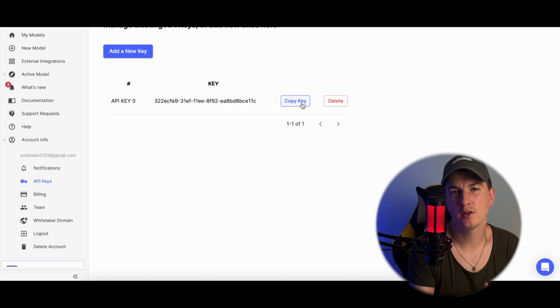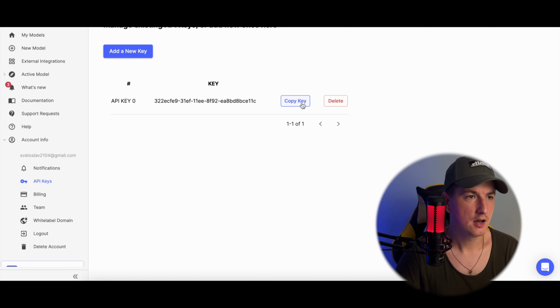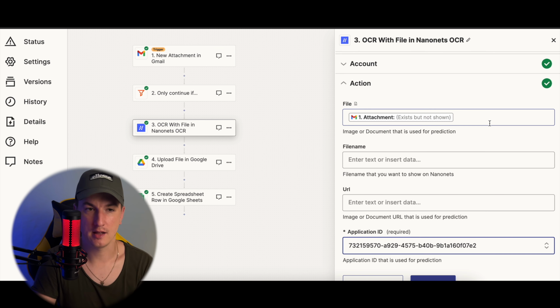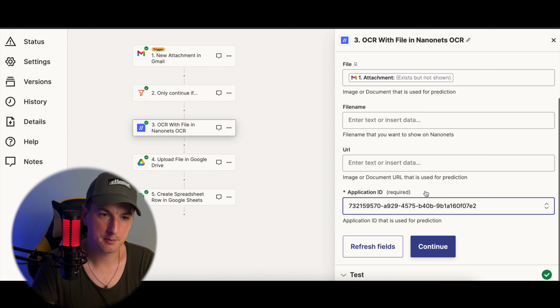Next we have the Nanonets integration. For connecting the account, you need an API key from Nanonets, and this is how you look for it. You can find this key over here in your dashboard. Here under account info, you have the API key. So basically, when you are going to sign in, it will ask you only for this key. So you just copy and paste, and then it will sign in. In the action dropdown, we have file, so we choose the attachment, and also we select the application ID.